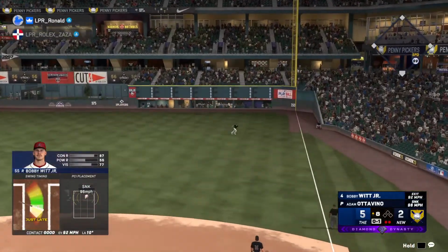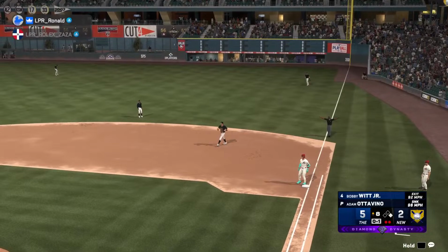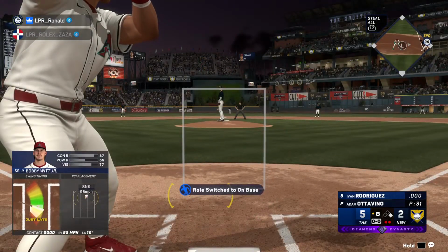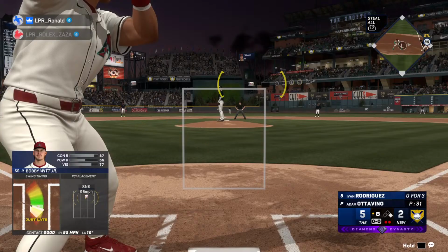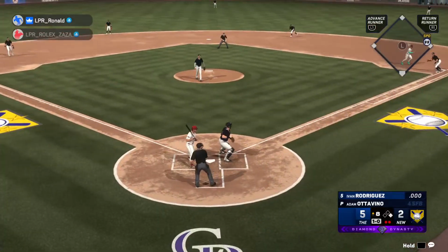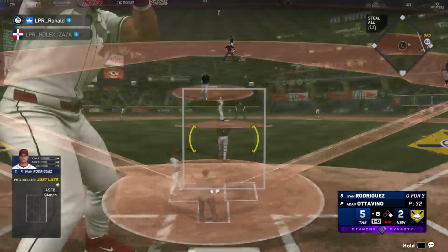That's a base hit. Couldn't have timed it up any better than that. Anytime you rip a line drive the other way, you feel really good about what you did at the plate. You trusted your hands, you let the ball travel, and you took the barrel straight to it. That's great work right there.